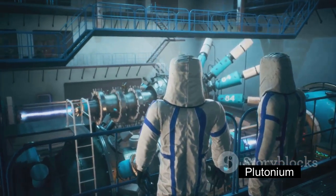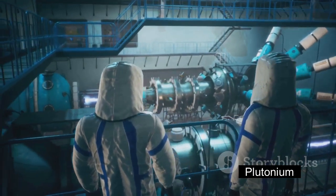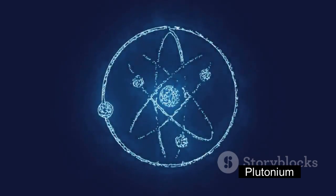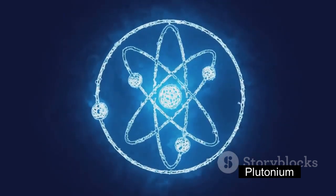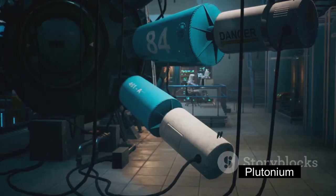The creation of plutonium is an intriguing process, one that takes place in nuclear reactors. Uranium-238, a naturally occurring isotope of uranium, is irradiated or exposed to neutron radiation. This bombardment transforms uranium-238 into plutonium-239, a new isotope, through a series of nuclear reactions.